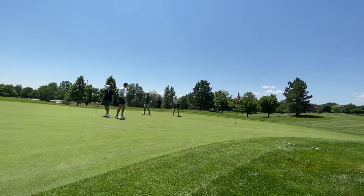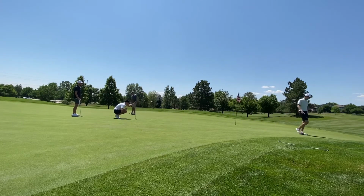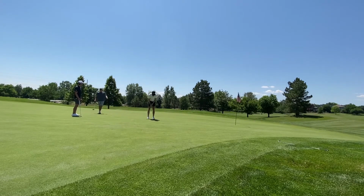My partner Jack wasn't exactly pleased with my birdie attempts, and as you can tell from my reaction, neither was I. Left myself 15 feet down the hill, and I just ended up pushing this one to the right. So second 3-putt of the day, 3 over through 3.